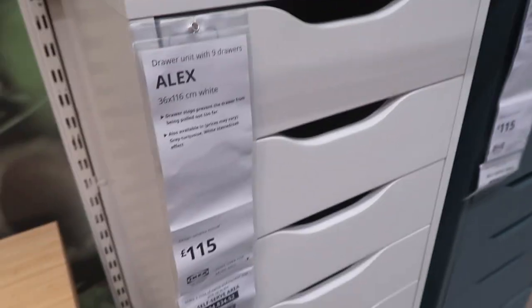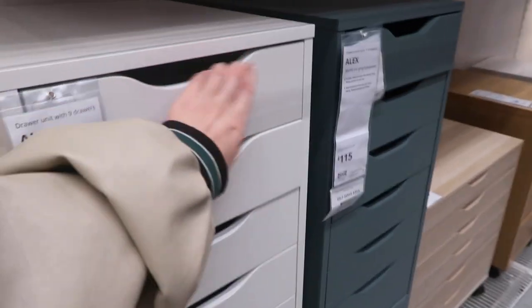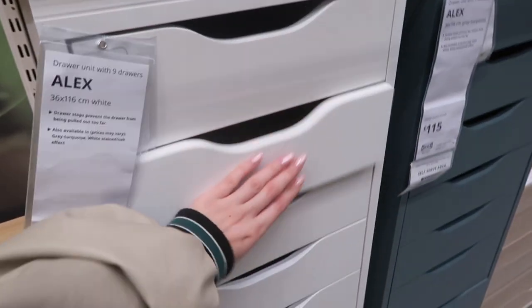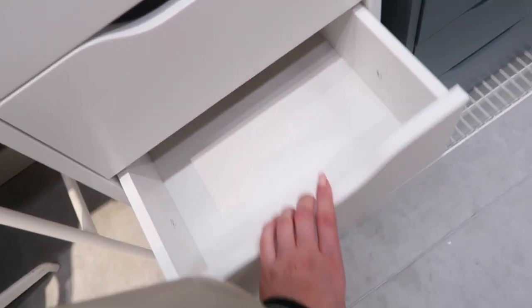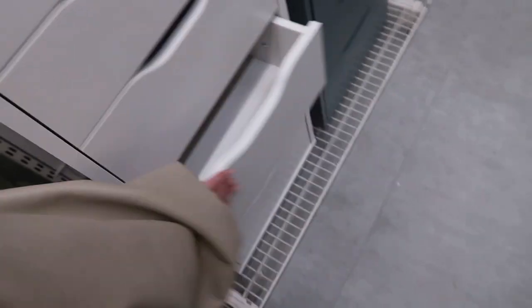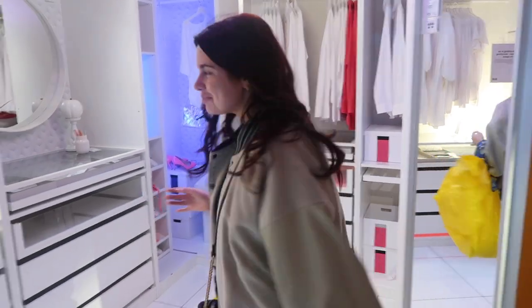God, all my life I've always wanted these because all the YouTube girls have them for their makeup. So you have foundations, lipsticks, eyeshadows, everything. All of the tears of my exes will go in this. This is my dressing room.